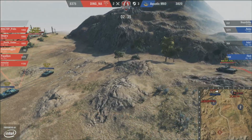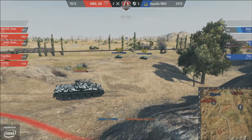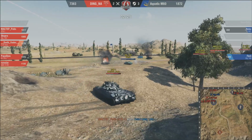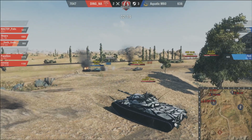Game is rigged, getting focused down to 55 points of HP in that batch hat. Scooper finds Shapeshifter. That's another tank down for Aquatic. Redux finally finished him off, that batch hat, but Master Putin takes Felix down. And now just Redux and Flesh are alive for Aquatic M60s. Not really a one-on-one here.